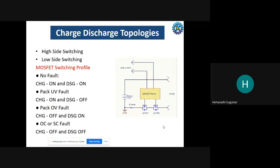Next we see about charge and discharge topologies. Basically in a BMS we use separate MOSFETs for charging and discharging operations. For example, here you can see two MOSFETs: one is for the charging operation, another one is for the discharging operation. These two MOSFET drivers should be controlled by the AFE, the analog front end IC. We can add these MOSFETs in high side switching or low side switching.